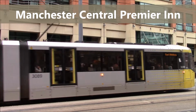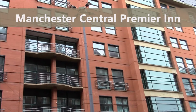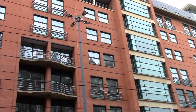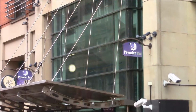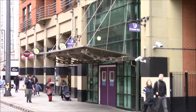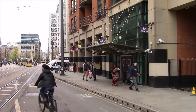And today I'm in the city of Manchester, and I think I've found the very best budget hotel in the whole of Manchester. It is the Manchester Central Premier Inn. Now, if you've looked at my other videos on Manchester, I mentioned travel lodges and various other budget hotels, but I really think this is the best budget hotel you're going to find in terms of quality and price in Manchester. So let's begin by having a tour of the room.